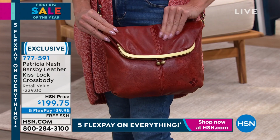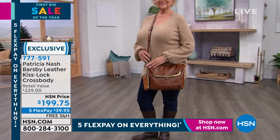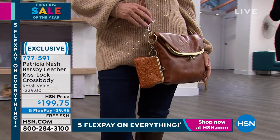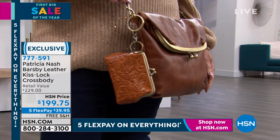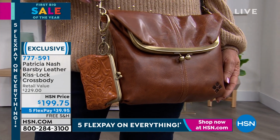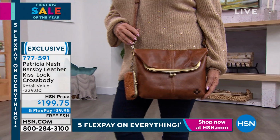It's so easy to operate with that frame flap on there. It's a great shape when it's over you. I mean, it's just that perfect size. It's easy to get in that pocket underneath the frame and then on the back of the bag. So the functionality is just really perfect.